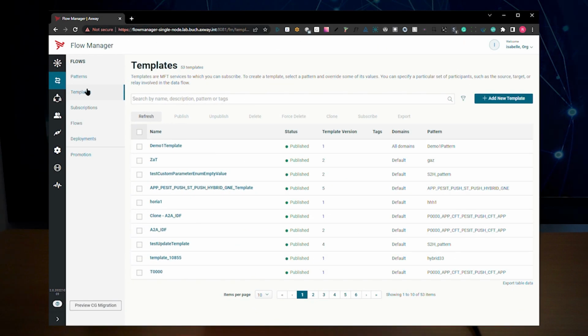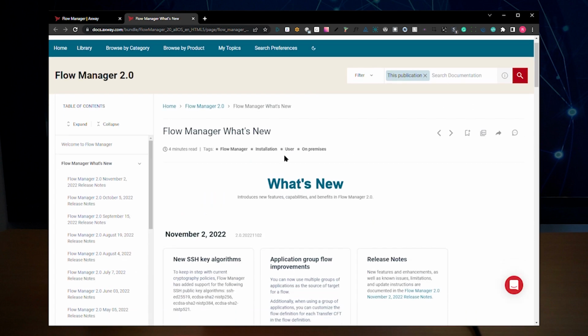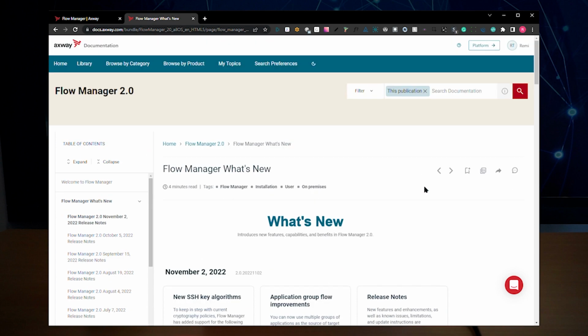As you can see here, we display the version number in the bottom left corner. With this new feature, if the Flow Manager version is older than the latest Flow Manager release, you will see a warning sign informing you about this. When you click on it, you will be directed to the Flow Manager What's New page. This is also a fast way to find out what new features or fixes the newest Flow Manager brings.